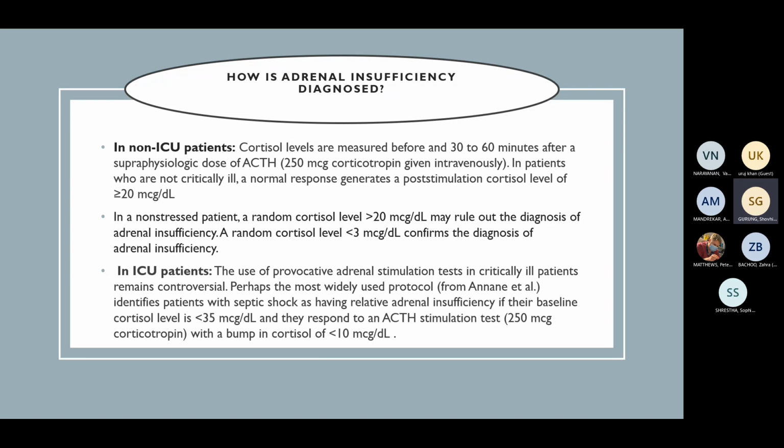In ICU patients, it's a little bit tricky. The use of provocative adrenal stimulation tests in critically ill patients remains controversial. Perhaps the most widely used protocol identifies patients with septic shock as having relative adrenal insufficiency if their baseline cortisol is less than 35 and they respond to an ACTH stimulation test with a rise in cortisol of less than 10, despite having this critical illness. So this is how we diagnose adrenal insufficiency.